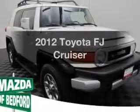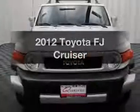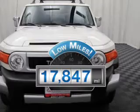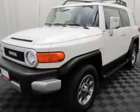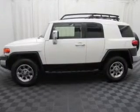Presenting the 2012 Toyota FJ Cruiser. Travel the roads in style and comfort in this great vehicle. Get more for your money with this vehicle that features low mileage and dependability. The powertrain includes four-wheel drive with a reliable six-cylinder engine driven by a five-speed automatic transmission.